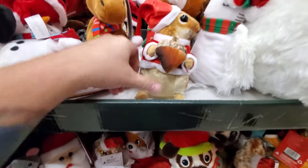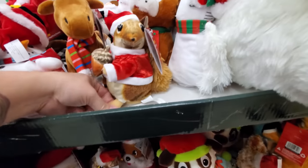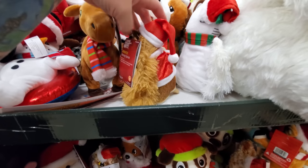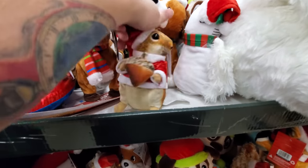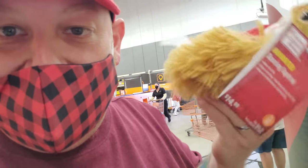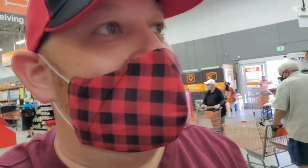Okay, one more. We got a squirrel with an acorn. If we can figure out how to get him going. How do you do it? Where the heck is the button? Okay, hold on. Let me find a button, guys. Well, he looks cool. I really want to see what he does, but I can't find a button anywhere on him. So we're going to have to pass on that one.